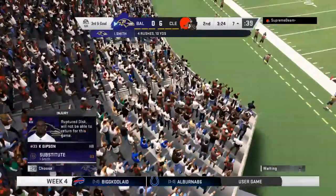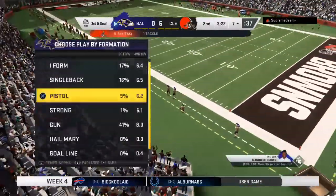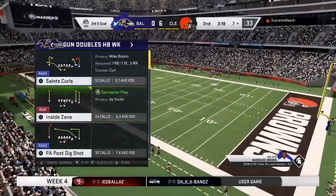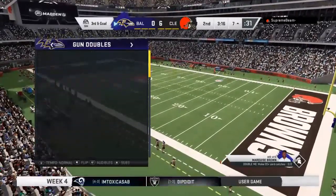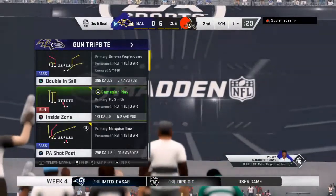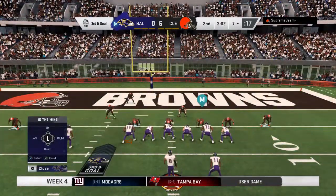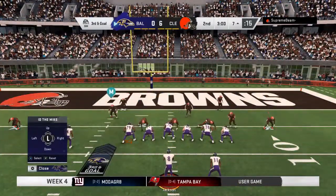And he is met quickly in the backfield. Down he goes, folded like a lawn chair. It's a tough one right there. He ran right into the teeth of the blitz as the linebacker was freed up in order to stuff that one for a loss. I think quarterbacks got to see that. Got to find a way to audible into something a little more advantageous.